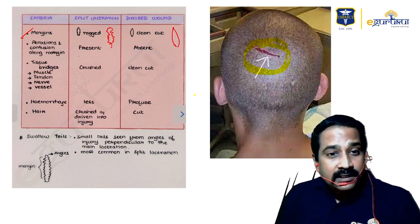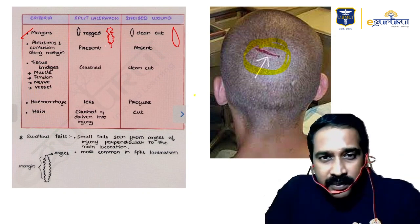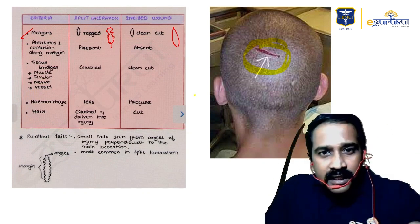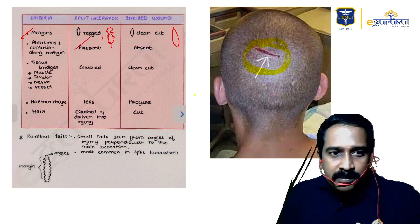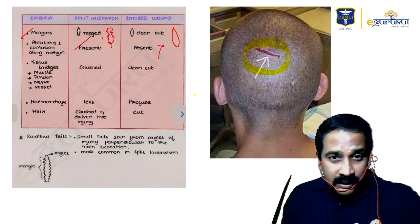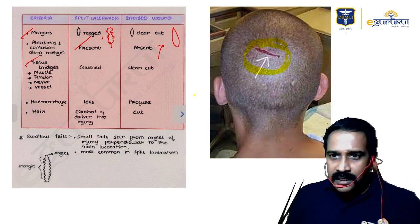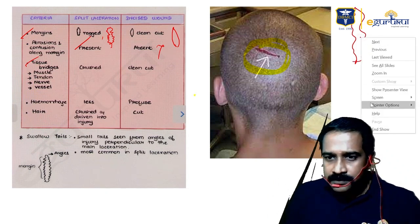Now, abrasions and contusions are found along the margin. Split laceration being an injury caused by a blunt weapon, invariably there will be abrasions and contusions along the margins. They are definitely present. Whereas an incised wound, caused by a sharp weapon, will have no abrasions and contusions along the margins. Now, tissue bridges. Let's say this is the split laceration. I'll take a different color pen here.